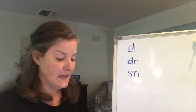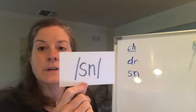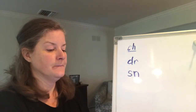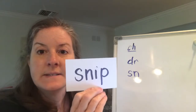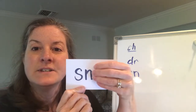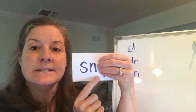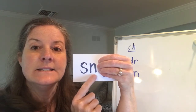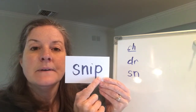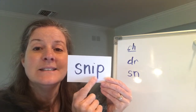It's kind of awkward to say just those two together, but you'll see what happens when we see them in words. So sn. Let's try this word first. This word is snip, snip. So just the S and the N together, say that with me a few times. Sn, sn, sn. Now let's add the ip. Snip, snip. You got it. Say it with me. Snip, snip.